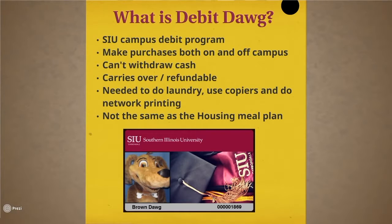Now, there's several reasons why you need to have money on your Debit Dog. If you are living in the residence halls and you're doing your laundry there, the only way to do that is by swiping your ID. A few other things are if you're at the library making copies or other copies on campus, or if you're at a computer lab and you need to print something out, you also have to use your Debit Dog for that as well.